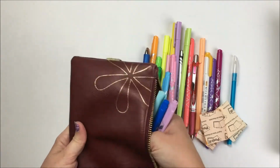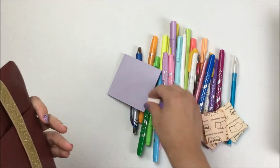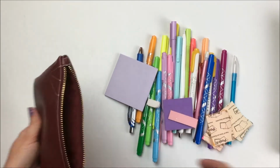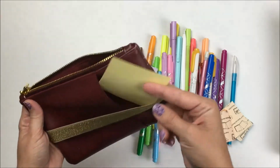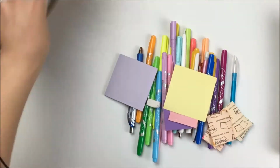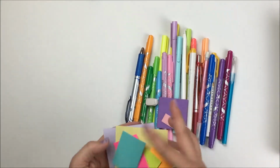These bags look small, but I've got this packed full. Okay, there's more post-it notes too. Okay, so that's what I have in here. In fact, I even have more post-it notes back there. I like post-it notes.